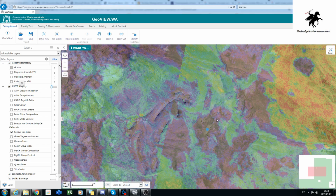more exposed and closer to the surface, while down here it might be covered with more cover rock, so prospectors wouldn't find it. That's it.